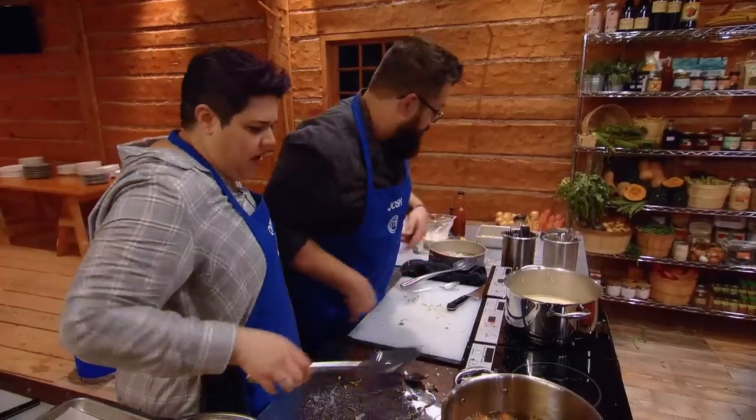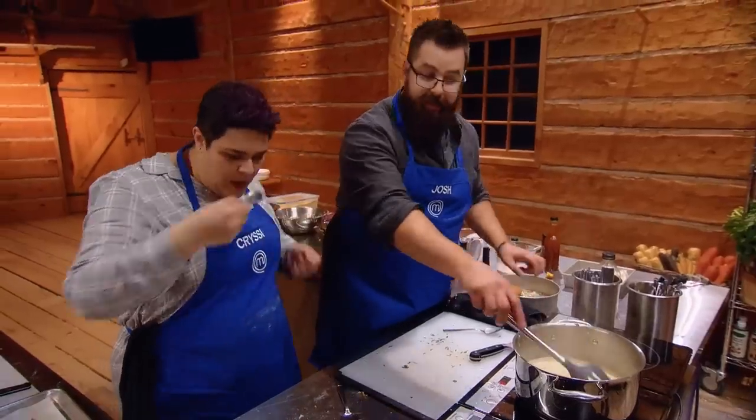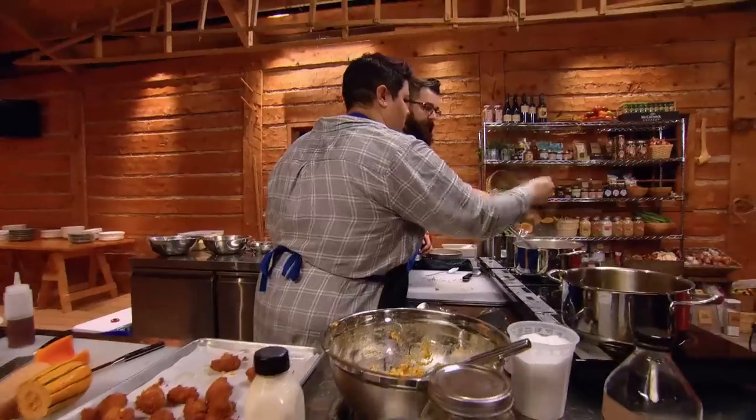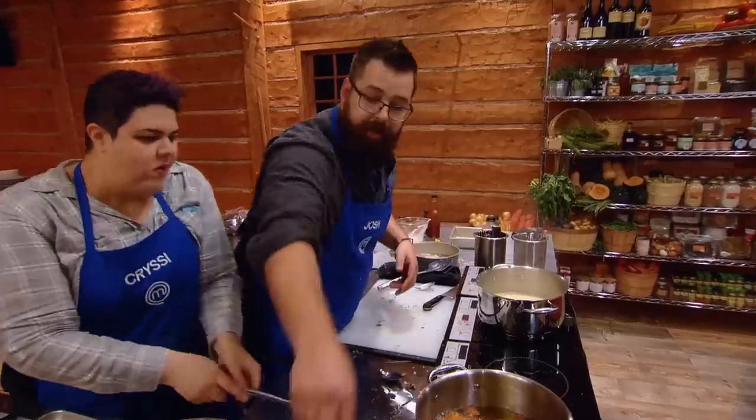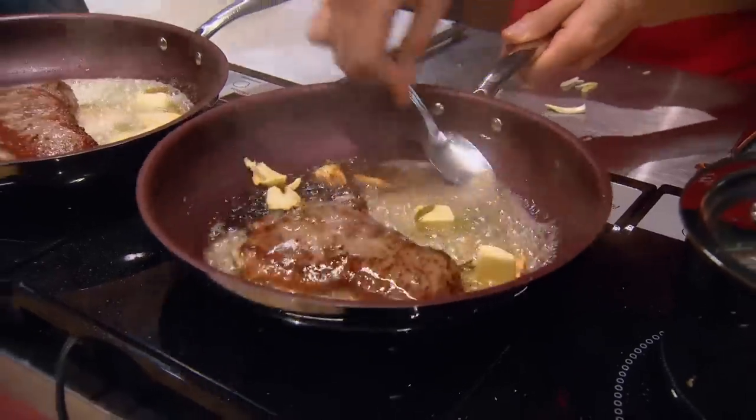I'll be the first to admit, I used to underestimate Josh. Give this a taste. Okay, he does the meat and potatoes, whatever. You get a hint of that smoke, you get a lot of corn. But he knows food, he's passionate, and he can cook. That tastes really good.